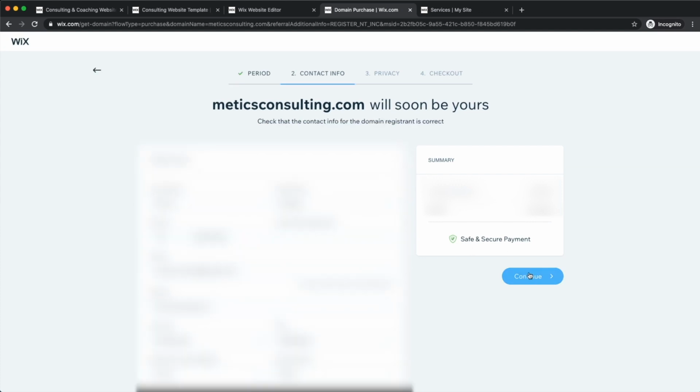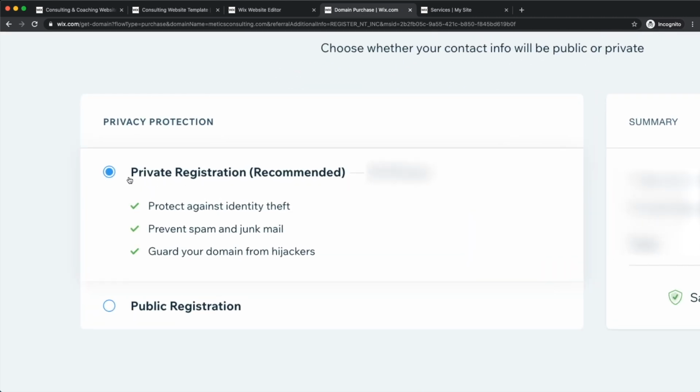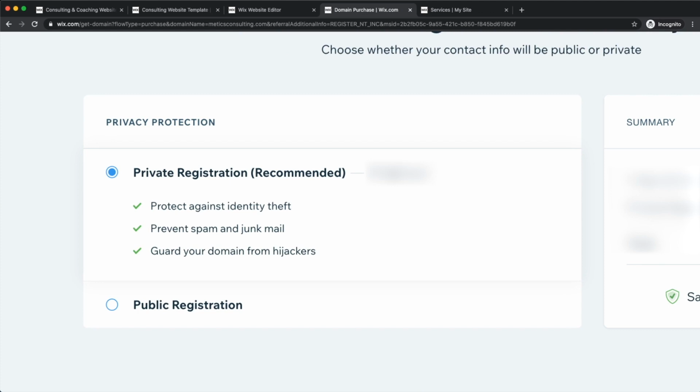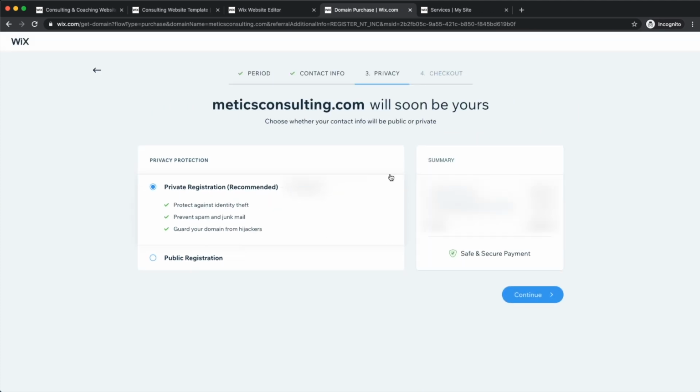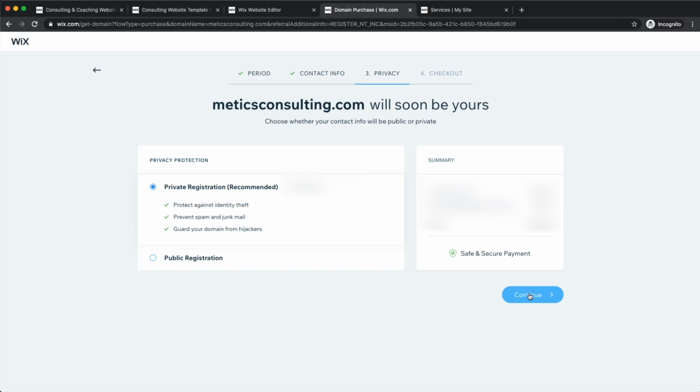Then on this step, you have to check if all the contact information is correct, and then again, click on continue. And then here, I would highly recommend that you actually activate the private registration. I know it is like $10 a year, but otherwise you will get a lot of spam emails in your inbox, and people will be able to see your address, and that's something you don't really want. So I'm not going to register any domain without the private registration or without the privacy protection set up. So I would highly recommend to just choose this one right here and then click on continue.